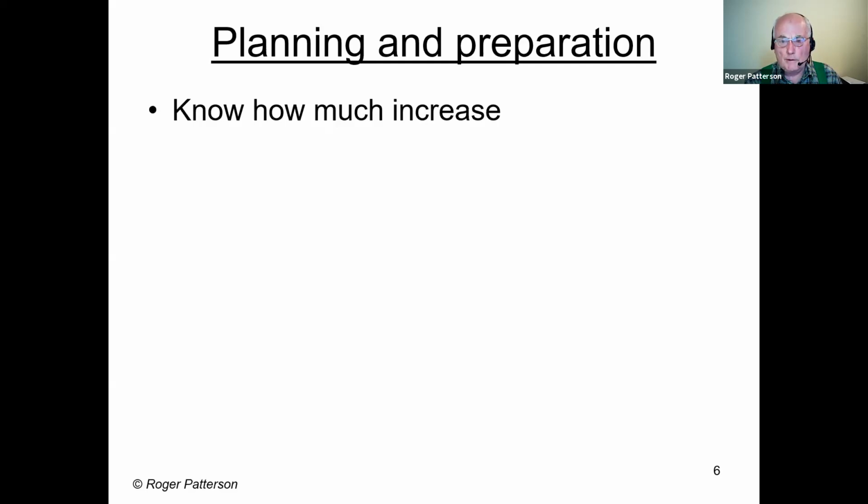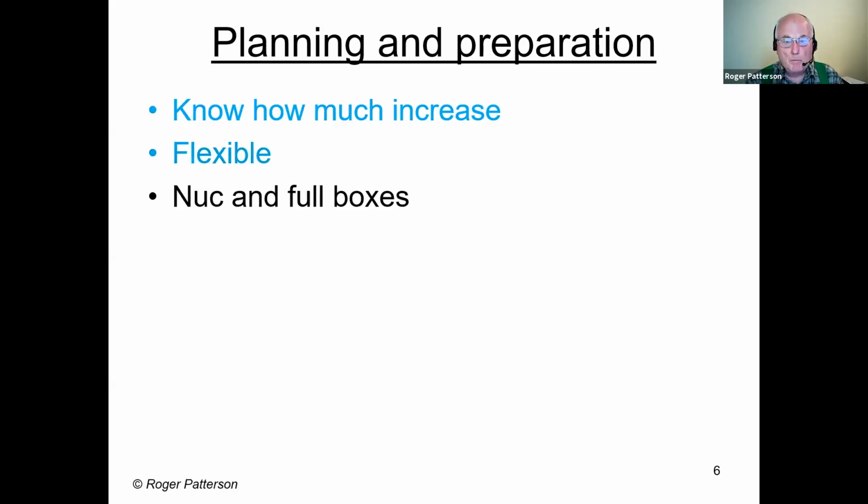Because we've got to work around the weather, we've got to work around perhaps work or all sorts of things like that. And just because you say I'm going to make 23 extra colonies this year, it doesn't necessarily mean you're going to. So you need to be quite flexible in what you're doing, especially if perhaps you end up with more of somebody else's swarms than you are going to.